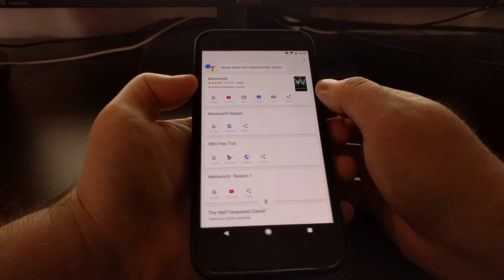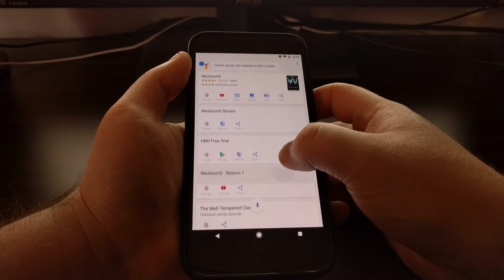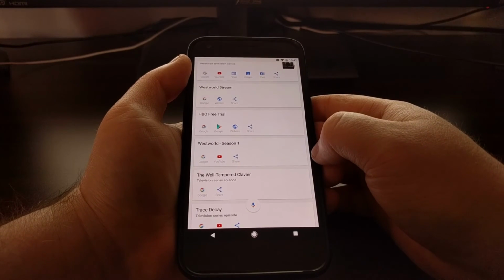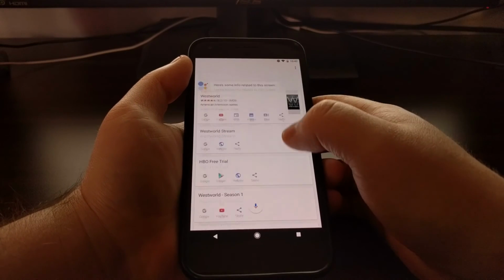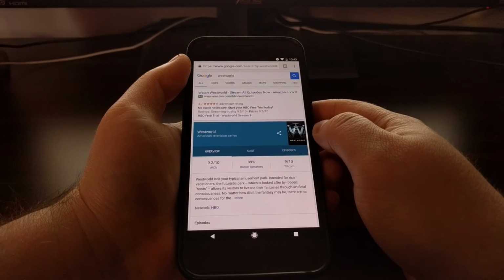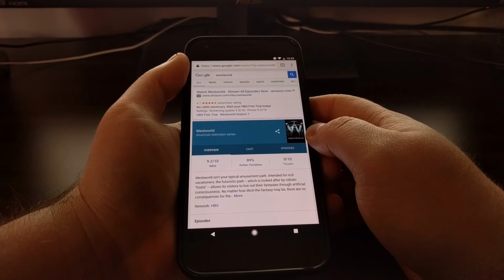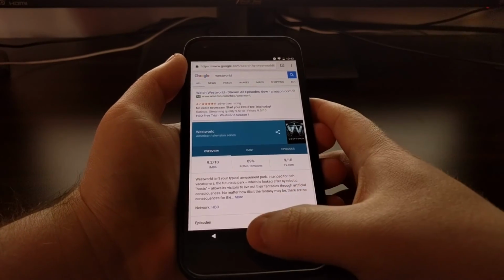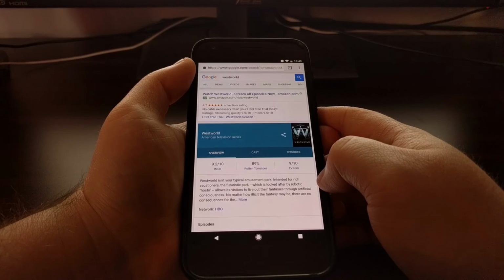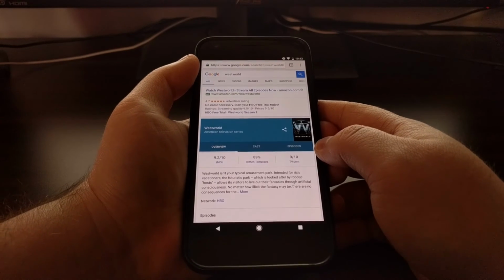So we have details for Westworld, including a Google search, YouTube search, news, images, cast, etc. The Westworld stream, an HBO free trial, details on Westworld season 1, and anything else that Google was able to find from your screen. This works with television shows, movies, restaurants, directions, anything like that, where you'll just press and hold on the home button and then swipe up, and Google Assistant will offer some suggestions to you based on what's on your screen.